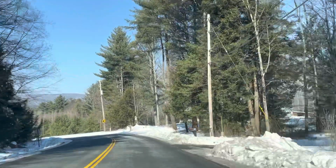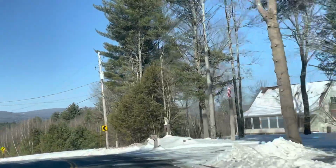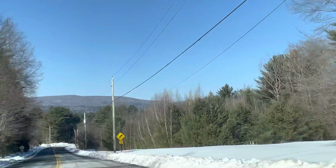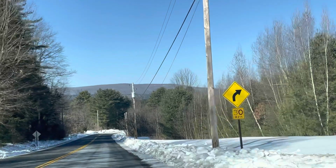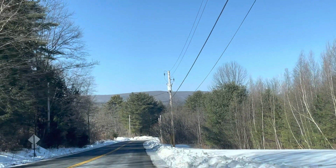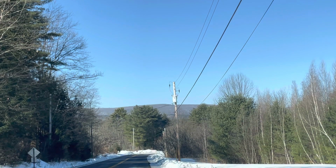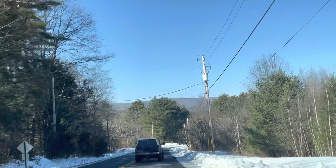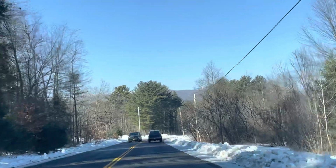This is going down. I want you to see this gorgeous view. See all the mountains in the background? Tons and tons of mountains. Oh, he is coming up behind me. That stinks. I'm gonna pull over here so he can get by. I want you to be able to see this gorgeous view. As it is, it's beautiful. This whole mountain coming down. It's beautiful.